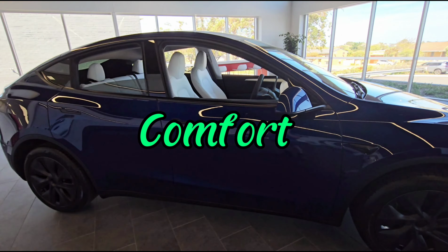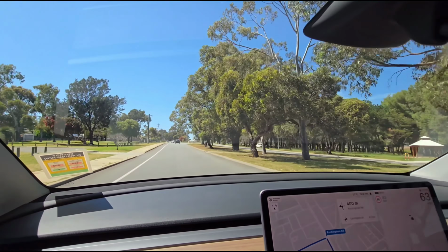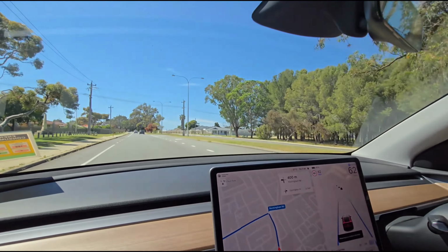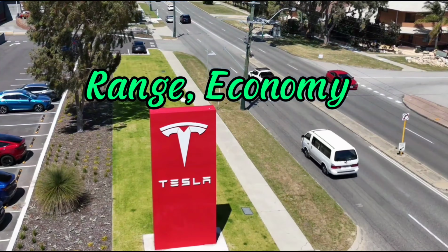Comfort, well, I already mentioned the seats, very comfortable, you know, it's roomy and spacious as well, so it's a good option for a car, and it's definitely still on my list. Finally, the range and economy.